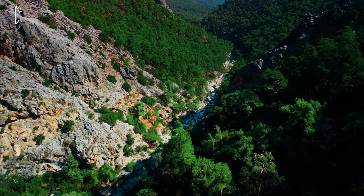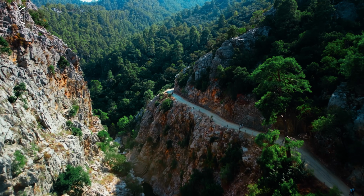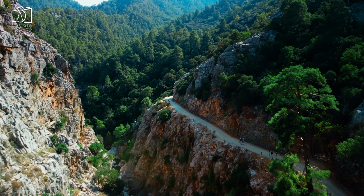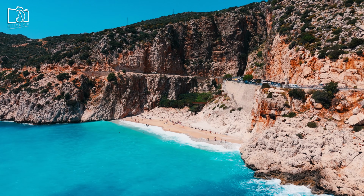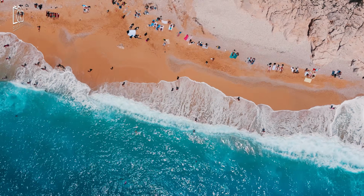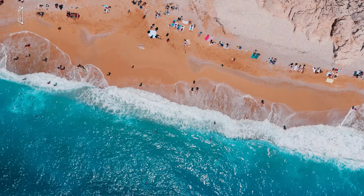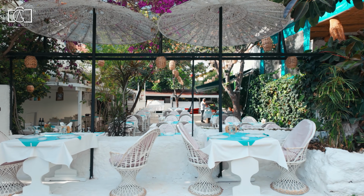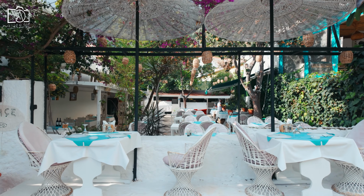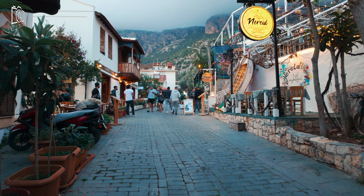Hiking a section of the Lycian Way Trail gave me a true sense of adventure, with sweeping coastal views and ancient paths underfoot. The dazzling turquoise water at Kaputaş Beach took my breath away. It was one of the most picturesque beaches I've ever seen. Exploring Kalkan Old Town was a delight, with colorful shops, street cats, and a lively Mediterranean charm around every corner.